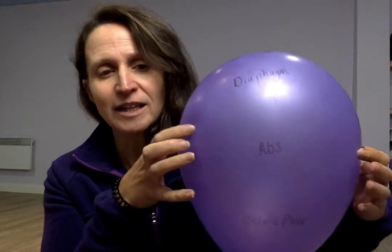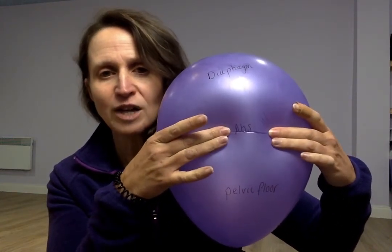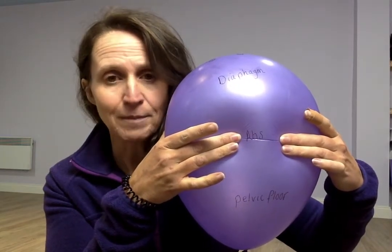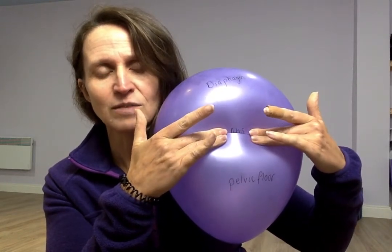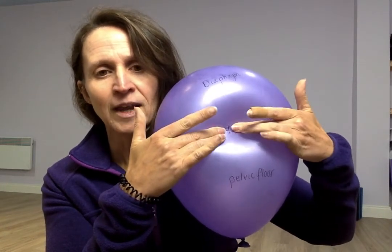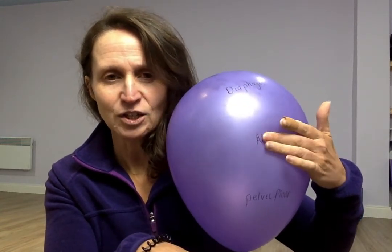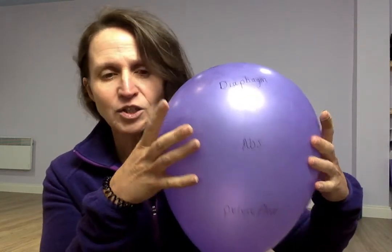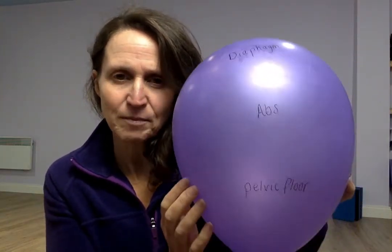So the sort of thing that we use it to show is that if you're holding in your tummy all the time, maybe you do that to help your tummy look flatter, maybe it's a stress response, what you can see is that pressure has to go somewhere, and you can see it bulging out here and pressing down into that pelvic floor. So we can't just look at the pelvic floor working on its own, because we've got to manage the pressure within the whole system above it.